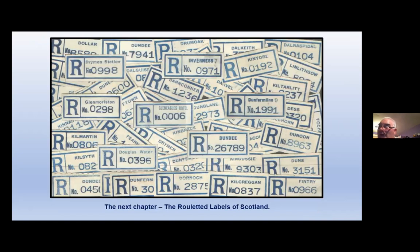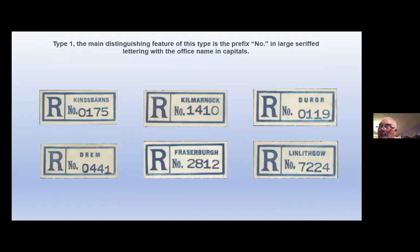And while I was talking, I mentioned rouletted labels, and we're going to have a wee quick look at the rouletted labels of Scotland. These were distinct labels. This type was only used in Scotland. And there's only a handful of types of these, and they vary by the different prefix here. The first type has a large serifed N, and you can see a few here.